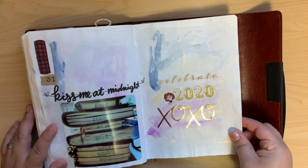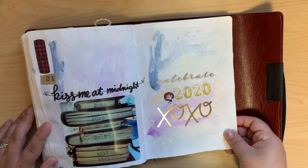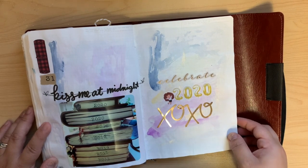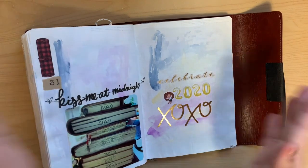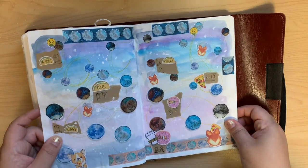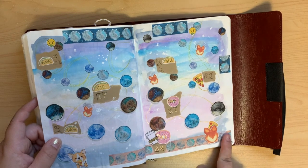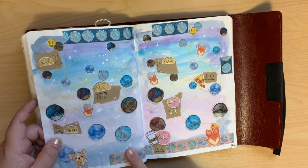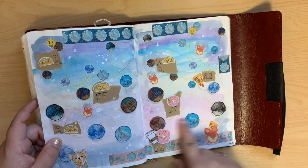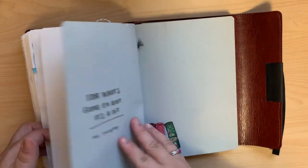And this is New Year's Eve, and yeah, we're gonna celebrate 2020. Yay! And this is a spread that I did in collaboration with Leanne from Creatively Free to Be Me, using all her corgi butts. And then I've got an extra page. Whoops. I guess 2 extra pages.